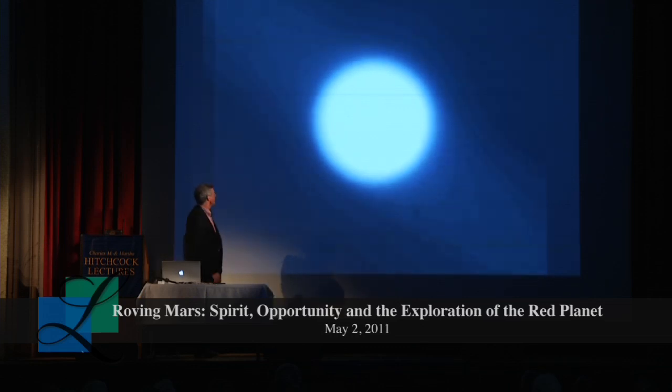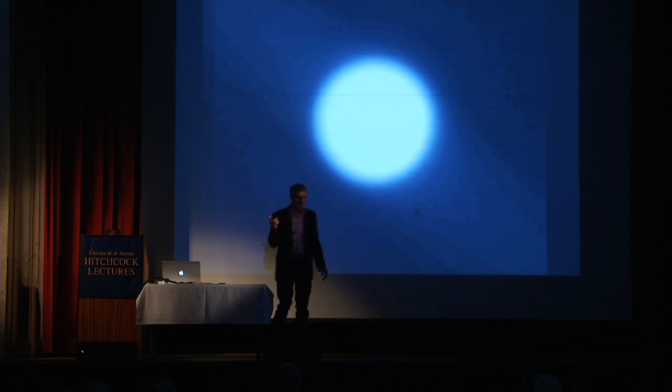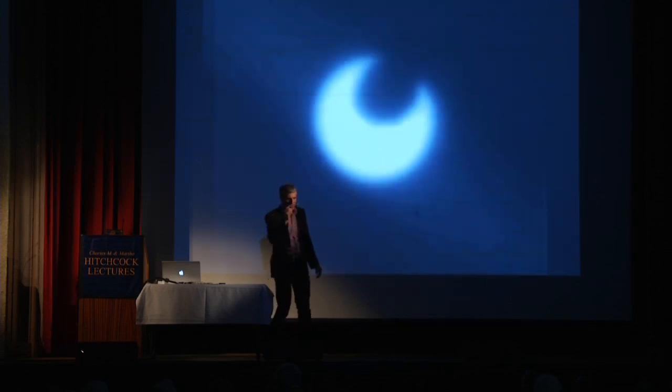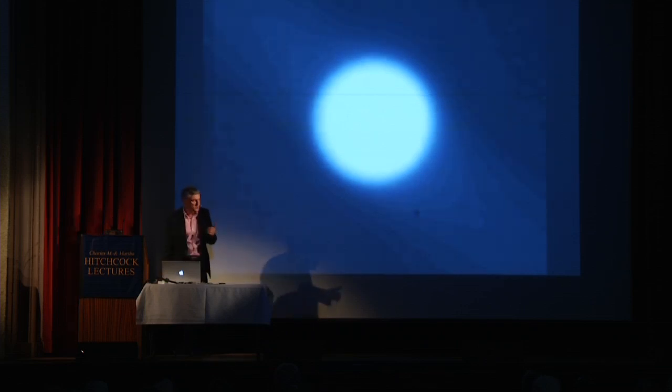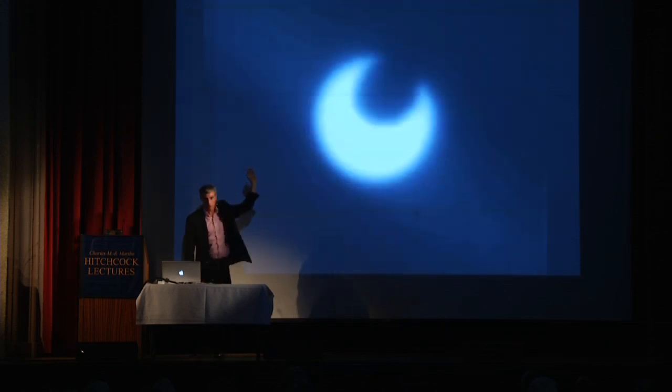Check this out. What was that? Anybody know? Eclipse. I heard it. Yes, an eclipse. Mars has two moons. Their names are Phobos and Deimos. This is the moon Phobos passing in front of the sun. This is the first solar eclipse ever witnessed from the surface of another planet. There's no science in this at all. We just did it because we could.